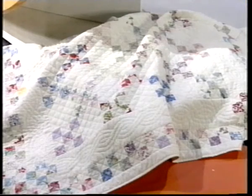So let's move on now to what do you call the white one there? Well, this white quilt here is made out of 1930s original feed sack fabric, and this fabric was used in the Depression in the 1930s in America.